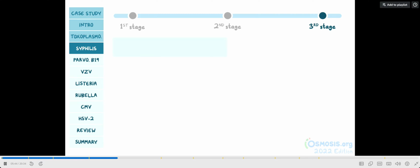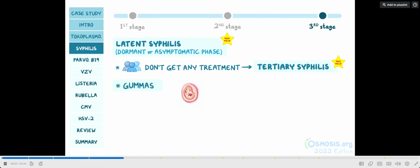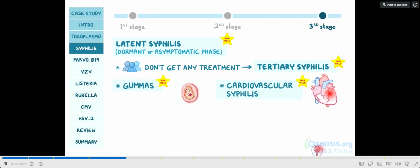The third stage is called latent syphilis, and that is when the disease enters a dormant or asymptomatic phase. Individuals who don't get any treatment eventually progress into the final stage of syphilis, which is called tertiary syphilis. Here, the immune cells start to huddle around and form characteristic granulomatous lesions called gummas. In addition, various organs get damaged, especially the heart and blood vessels, leading to cardiovascular syphilis, as well as the brain and spinal cord, leading to neurosyphilis.